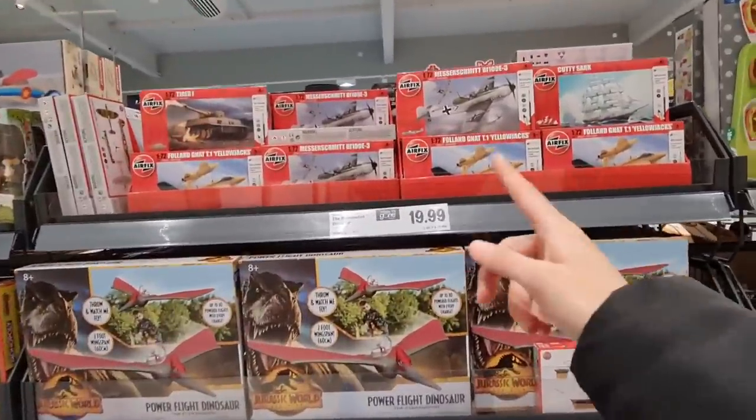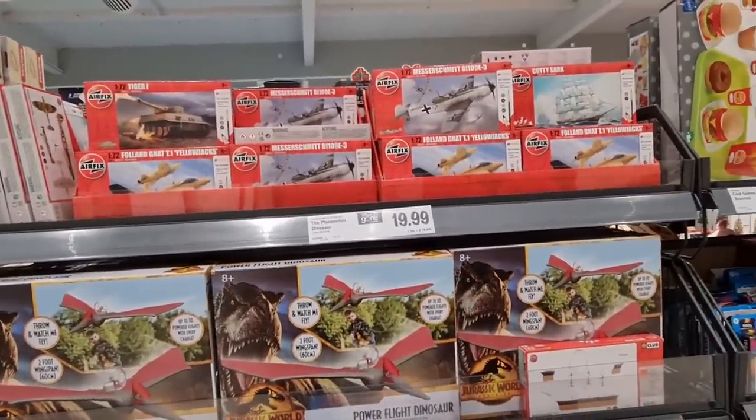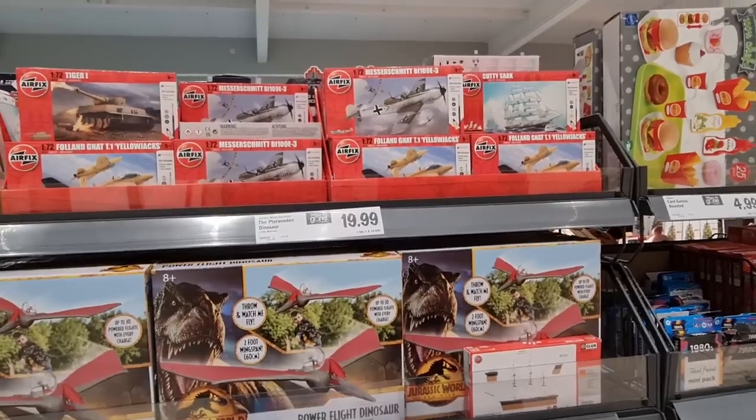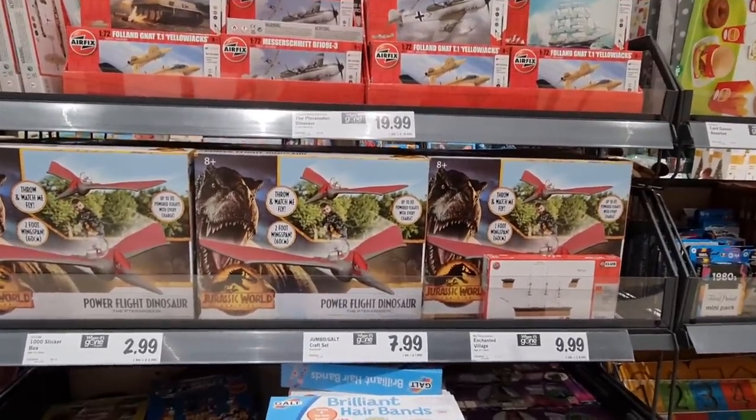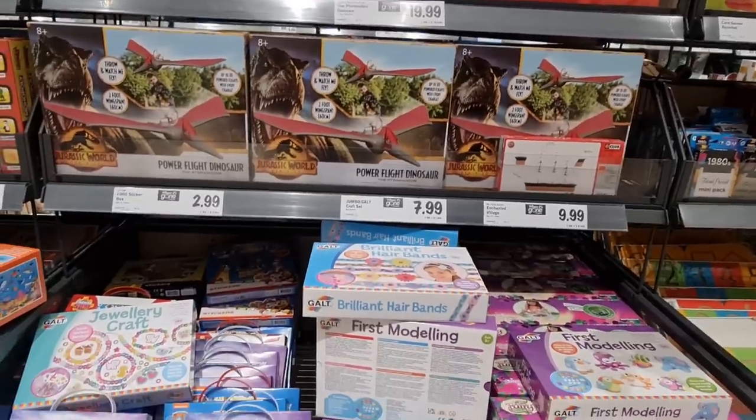Model kits, they've got some more, and these are smaller miniature ones. Airfix, yeah, that's a favourite. They've got, like, a boat there. Yeah. And these are dinosaurs. I know, that's what I said, it's a good price. That is a good price.